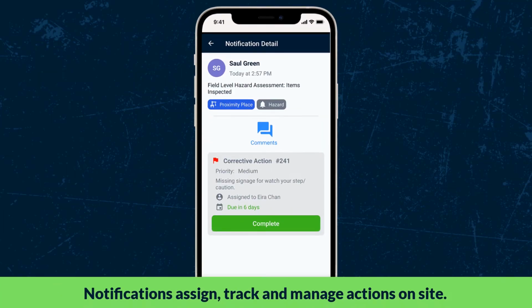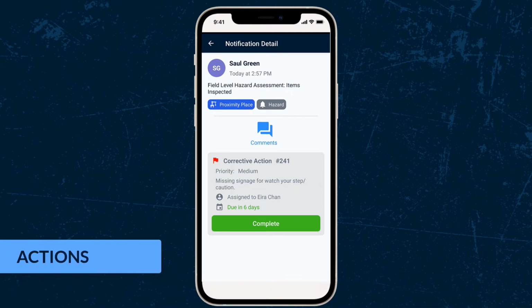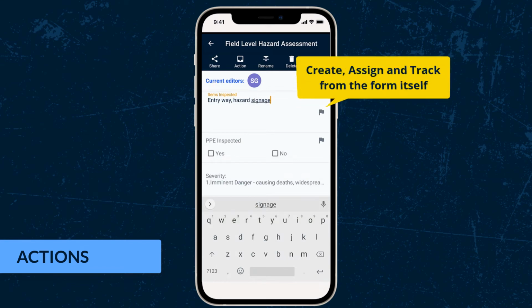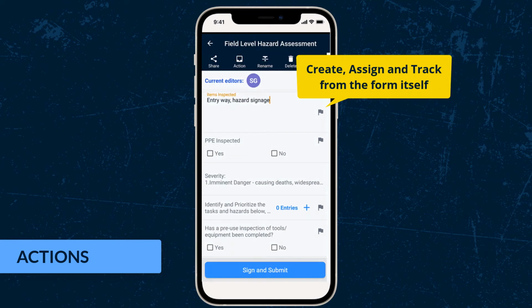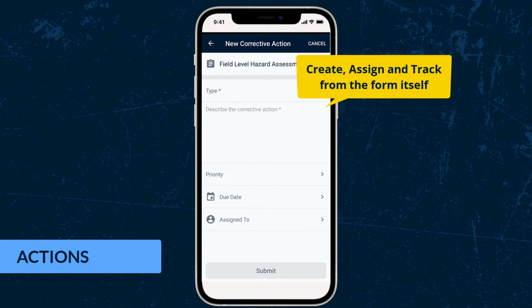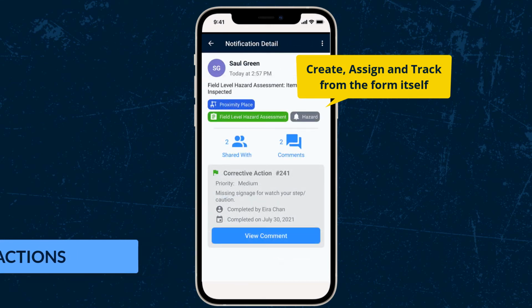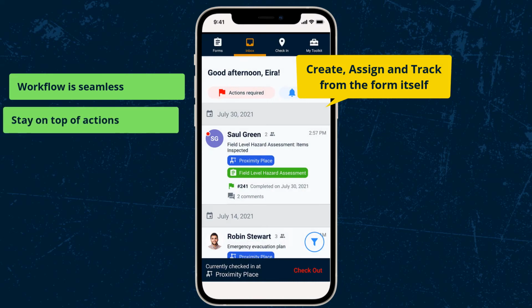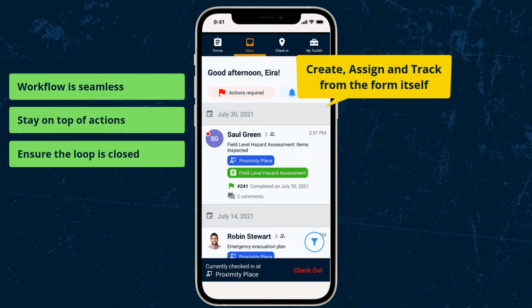Notifications on the Salus platform are already a powerful feature used to assign, track, and manage tasks on site. Now we've taken it one step further by introducing actions to simplify and streamline your workflow. Notifications and actions can now be created, assigned, and tracked within a form itself. Integrating this feature into your pre-existing safety forms makes the workflow seamless, allowing your field workers to stay on top of actions to ensure the loop is always closed.